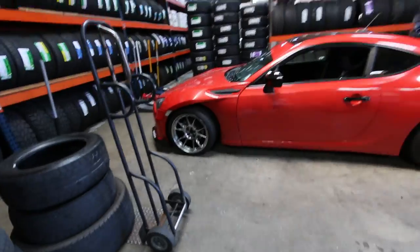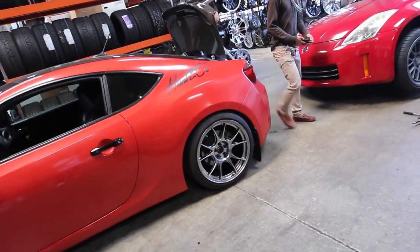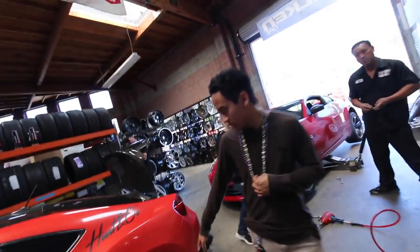I should do that. This came out good, though. They came out more silver than I thought, which I kind of like. What are you planning on getting those to do? Oh, that's tight.